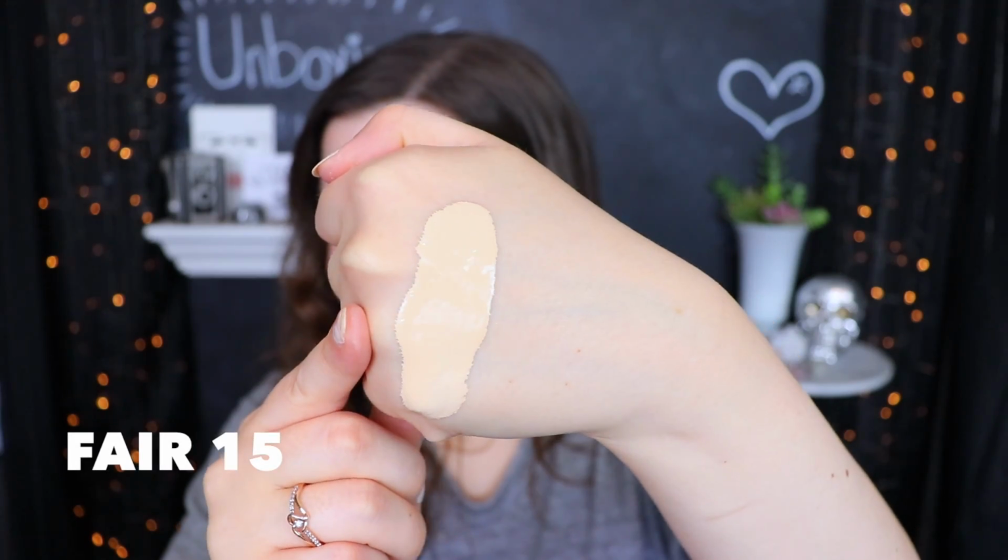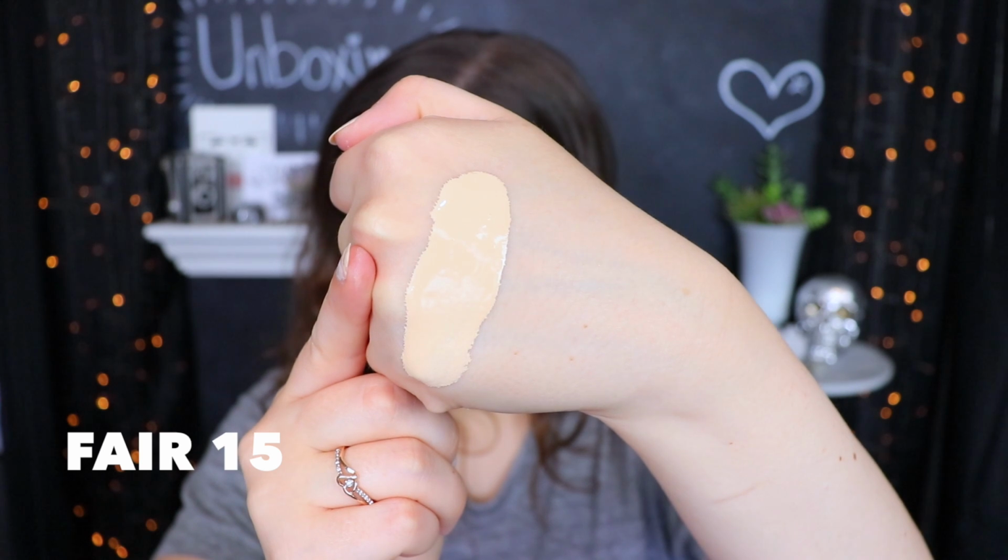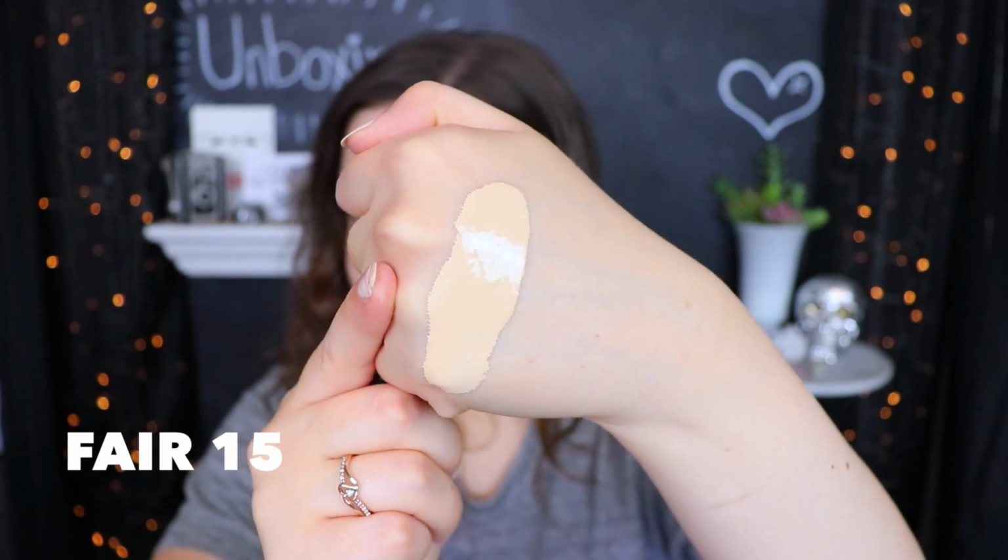First up here, I have Fair 15, which is a warm foundation with light yellow undertones for very fair skin tones.